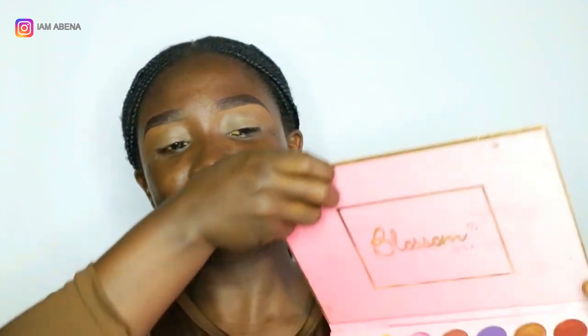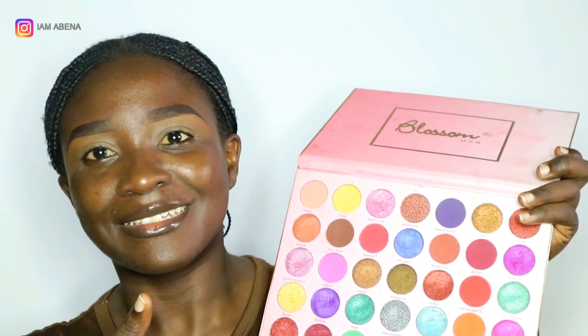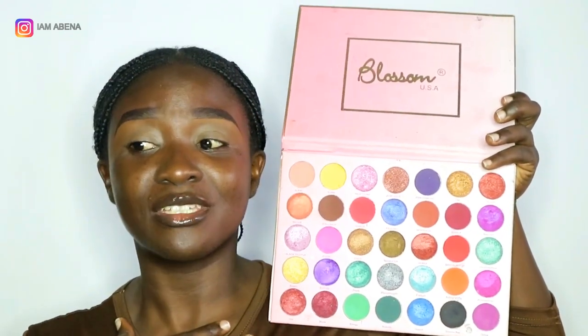This is the Blossom 35 palette, and I really love this eyeshadow palette. I love the colors. It's so bright and so pigmented. I love everything about this eyeshadow. Although I have not been using everything on it, I really love it. If you don't like this, what else do you like? It's my go-to eyeshadow, my favorite eyeshadow.